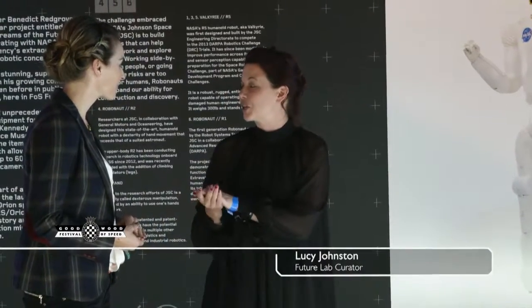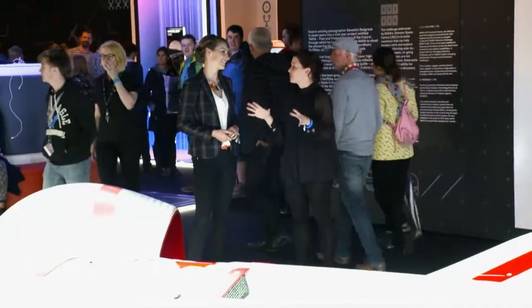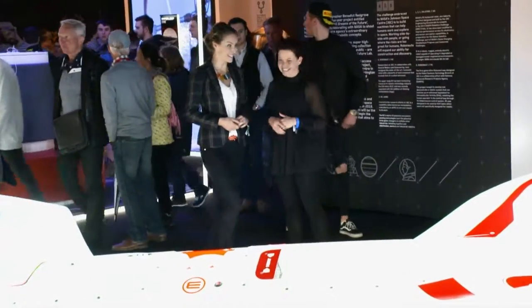Some amazing technologies here. My brief working with the Goodwood team to curate was to bring in some amazing concepts and prototypes that help us explore all the different ways that we're going to travel in the future. And a lot of this, although it looks very futuristic and very sci-fi, is a lot closer than you think. So should we go and have a look at a few? Yeah, please. Let's do it.